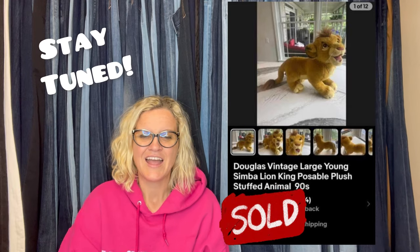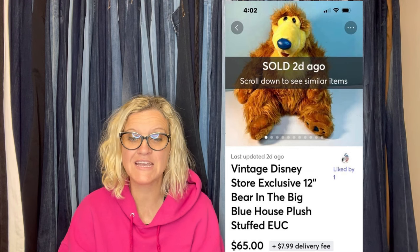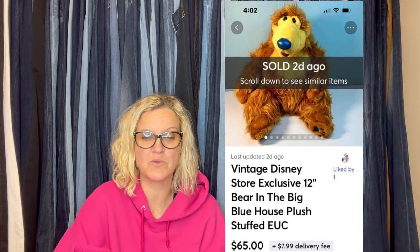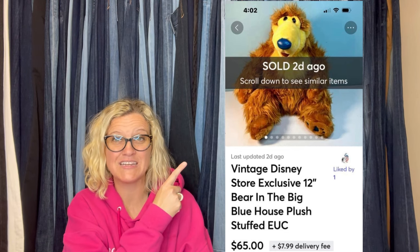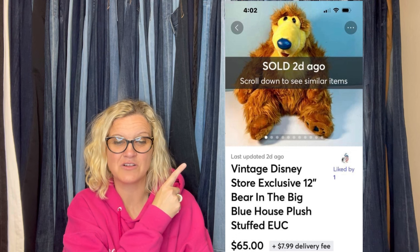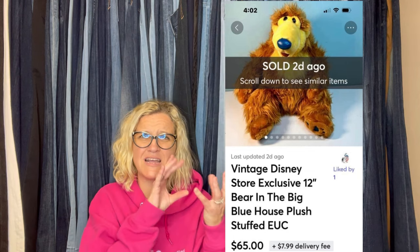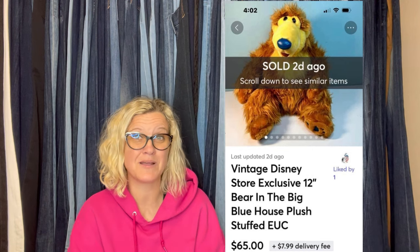All right, here we go. I bought this Young Simba by Douglas Toys at a yard sale for $3. Picked this up at the Goodwill for $3, sold at listed price within 48 hours on Mercari. It is a vintage Disney store exclusive 12-inch Bear in the Big Blue House plush stuffed animal. Yes, Mercari number one is great for stuffed animals. $65 plus shipping over there. Bear in the Big Blue House, if you see him, he also has a little rat friend. Both of them do very, very well. So definitely be on the lookout. I've talked about those before in videos.